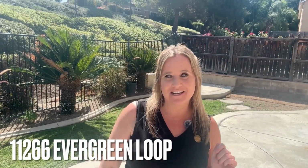Today, I'm at 11266 Evergreen Loop in Corona, California. This is a 5-bedroom, 4.5 bathroom home in Sycamore Creek, Corona. You guys, this home is an entertainer's dream. There's a gorgeous backyard, as you can see, with a fire pit and a barbecue. It's got an open floor plan, tons of light. You've got to come take a look. Come with me and I'll take you around.